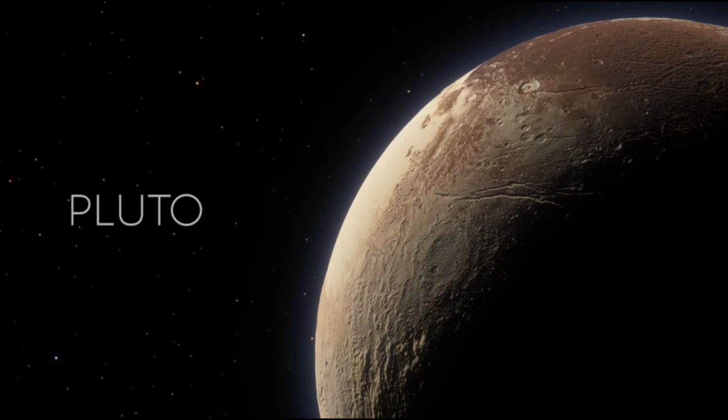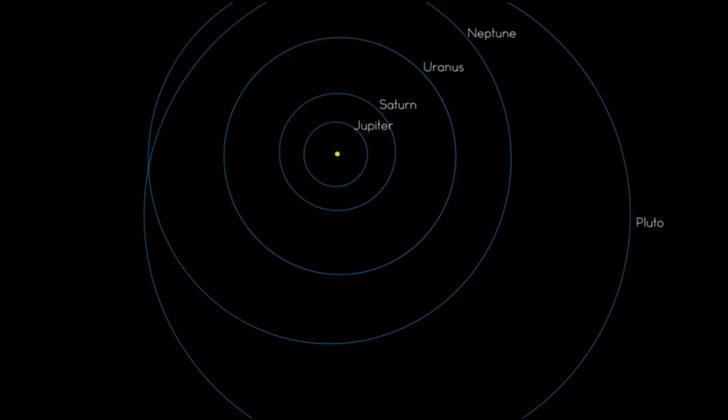So most of us going through high school thought Pluto was a planet, but in 2006 they reclassified it as a dwarf planet. Now, Pluto was discovered in 1930 by astronomer Clyde Tombaugh. It was named by an 11-year-old, Venetia Burney of Oxford, England.